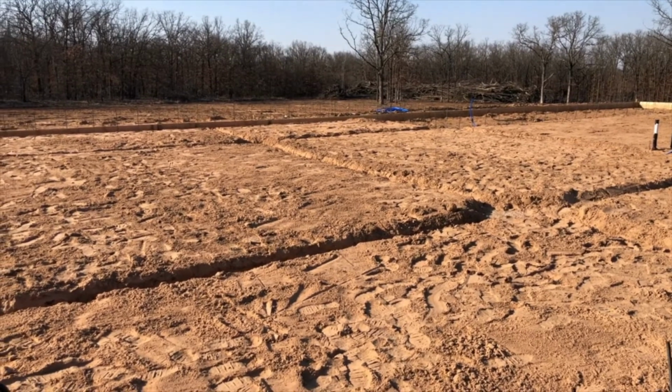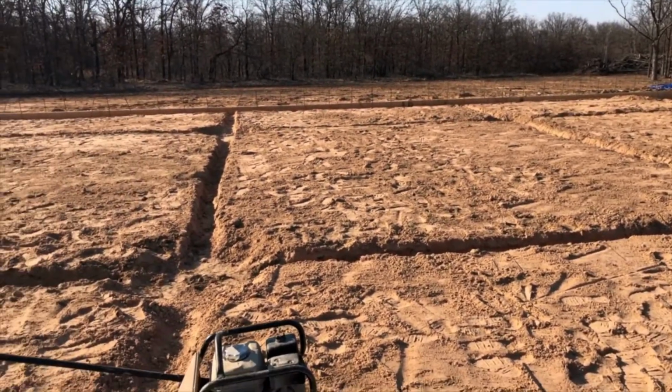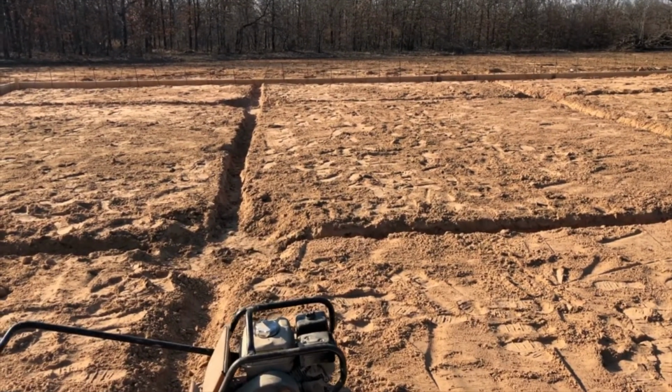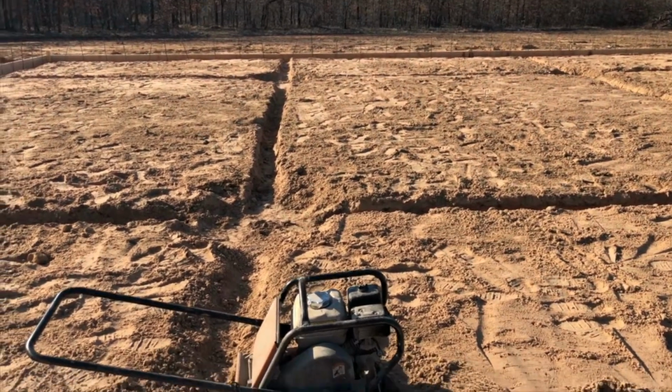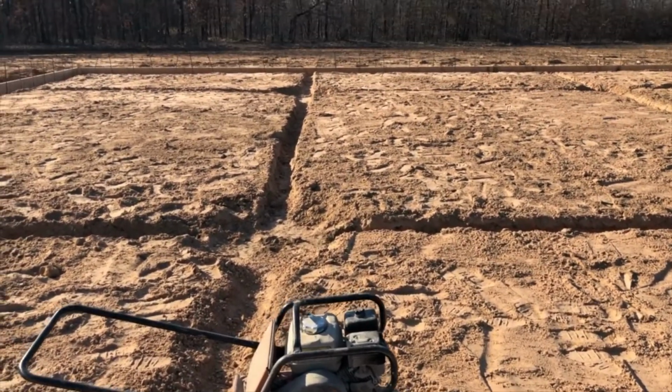So that's most of the time in residential construction. What you see right here, uncompacted, is what you're going to get and what most guys will just go ahead and pour. Whereas we haven't even run that plate compactor yet, and that'll be a nice little finishing touch there.